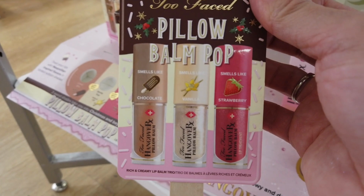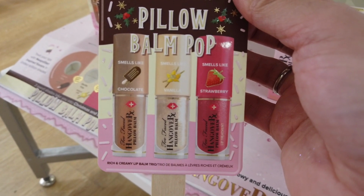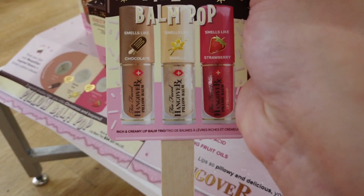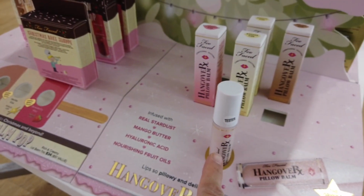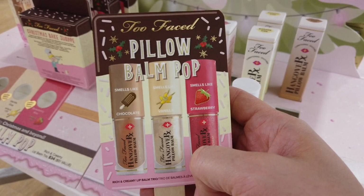So actually, I did find a 3-pack. You can get Strawberry, Vanilla, or Chocolate in that Hangover Pillow Balm. It comes in like a little ice cream stick, which is very cute. I might actually pick this up for me because I like the idea of trying different scents. The scents are different from here, but this just looks so adorable. Yeah, I might actually grab this for myself.